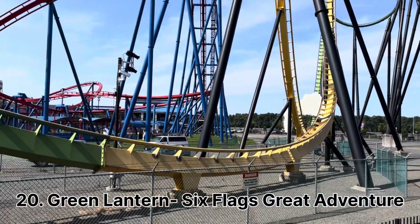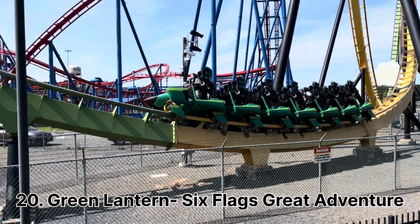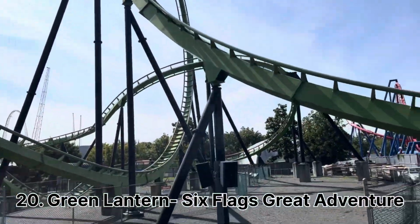Coming in at number 20 is Green Lantern at Six Flags Great Adventure. And it is a stand-up coaster from B&M.